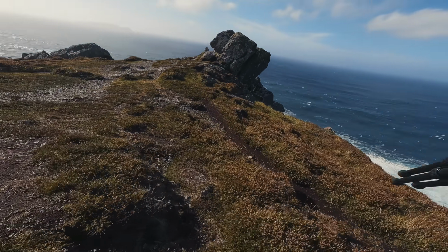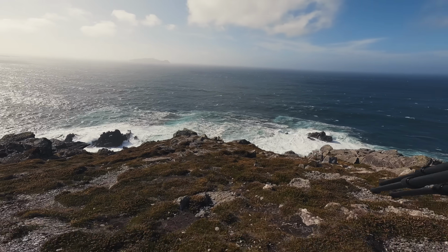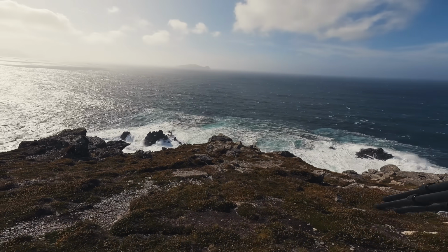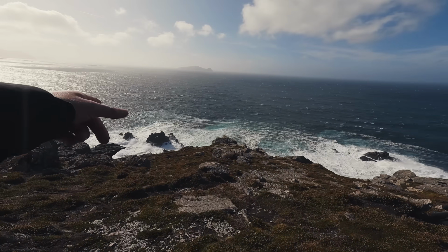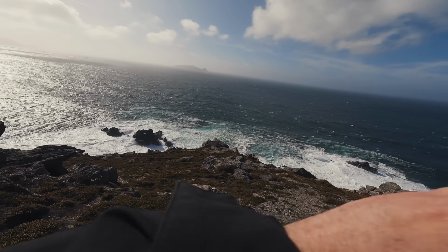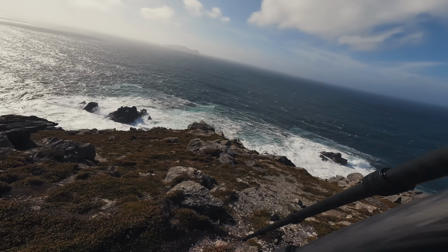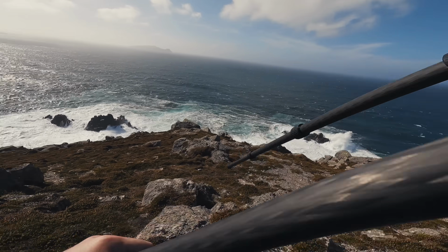After running into Mads, I wandered down the hill, and then I encountered some of the strongest wind I've ever felt. I love this rock spire down there. It's really cool. So I think we're gonna try and get a shot of it.